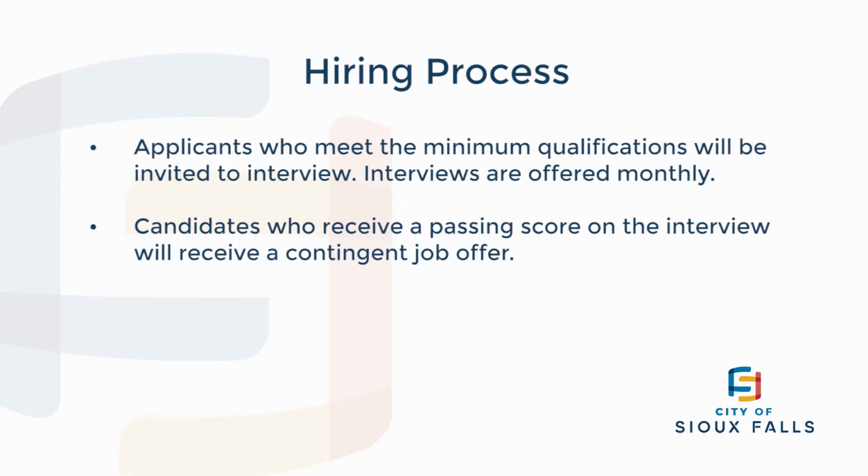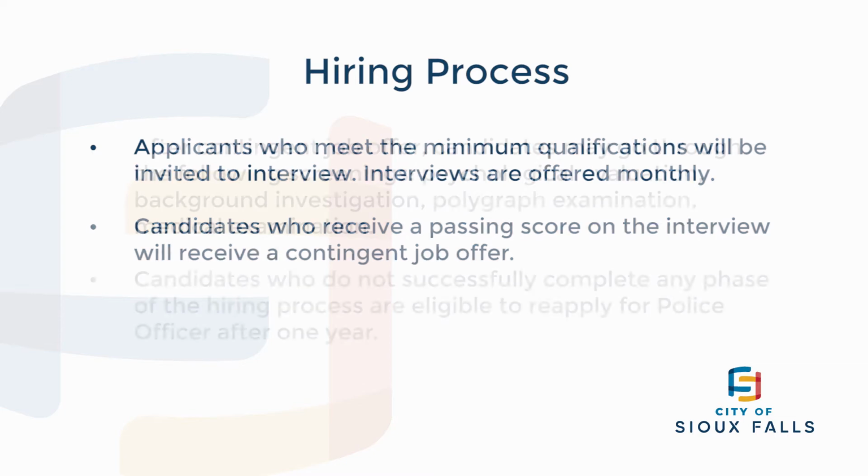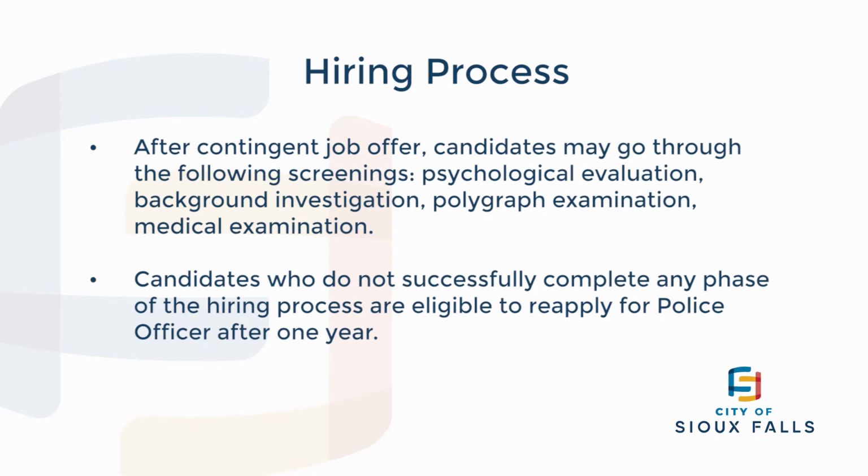So how often does the police department hire new officers? The position is posted all year long, so we're always looking at applications and screening them, and we have interviews twice a month. As they go through the hiring process, we go through 2 different phases. First is the oral interview phase, and the second phase includes a number of background checks, including polygraph, psychological, criminal background, and medical. From application to getting an offer, it can take up to 13 weeks.